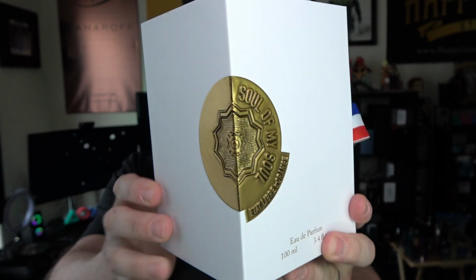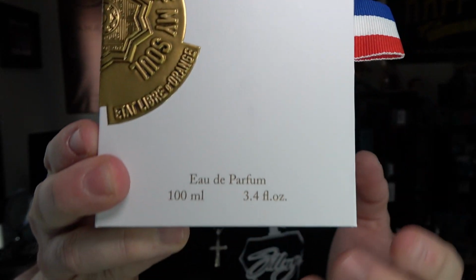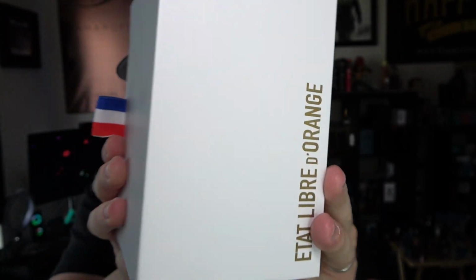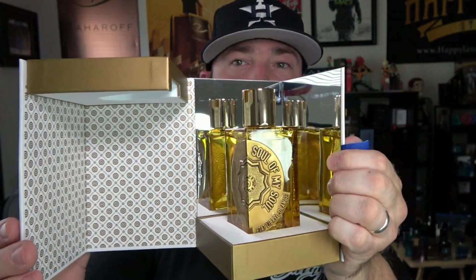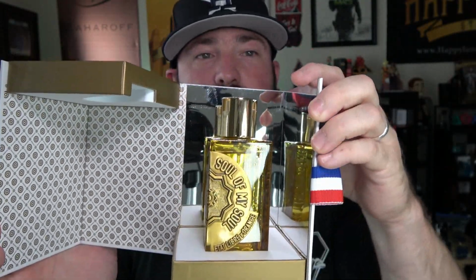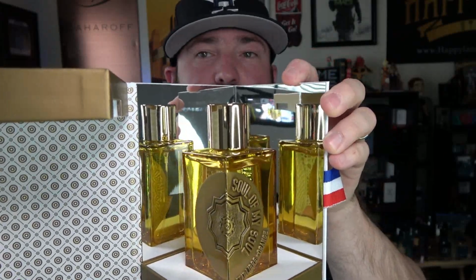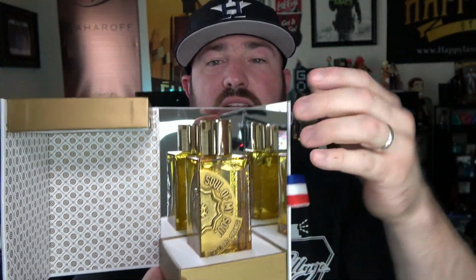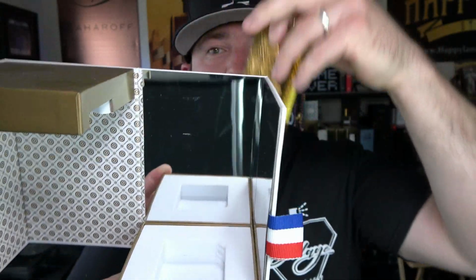Starting off with the presentation, as we always do, this one has an interesting box design, to say the least, has that same seal that goes on the bottle. Size and concentration. Etat Libre there. More fragrance information on the bottom as you make your way around. But what's unique about this one is when you open it, look how different that is. It's showcased sitting on a pedestal in the mirror. It's not actual glass, but it's some sort of hard plastic that has mirrored reflection, but just so unique and different. Never seen a presentation like this before. And it fits in perfectly because of the shape of their bottles. It only fits in one specific way.